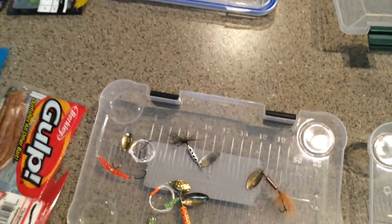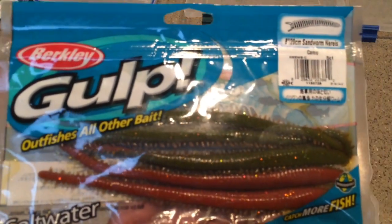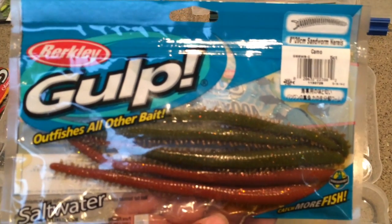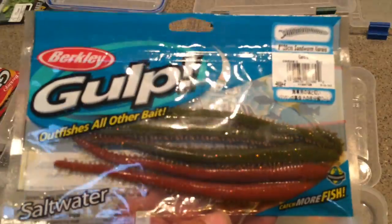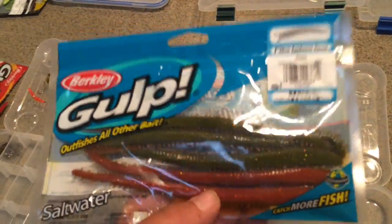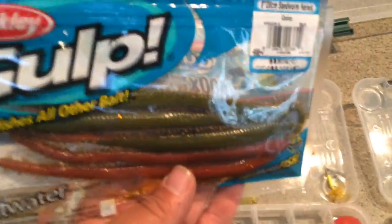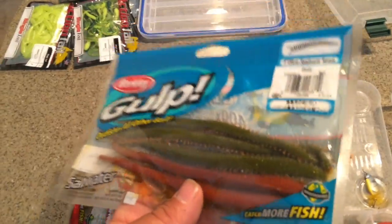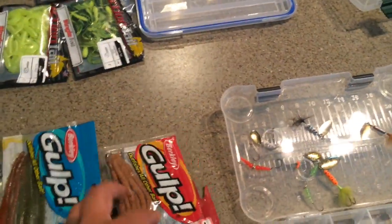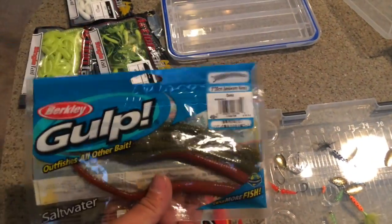The other thing that works really well is the sandworms. These are almost impossible to find. I had to order them from Amazon because all the local stores are out of them. But they do work. They work very well. So if you want to try some surf perch fishing, this works great. I would recommend these over the pumpkin seed. These do work. These work better.